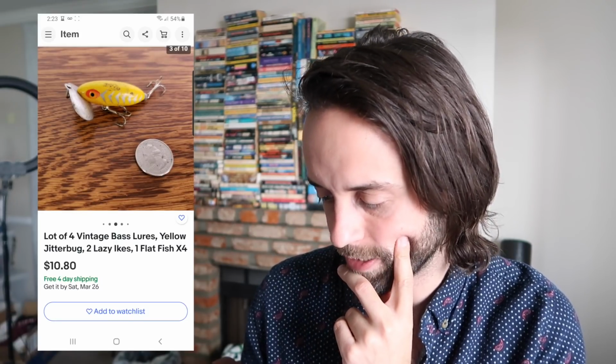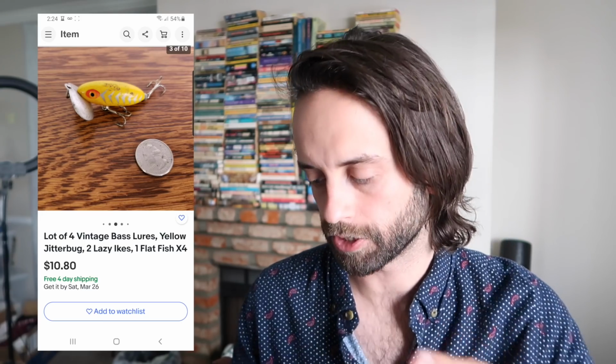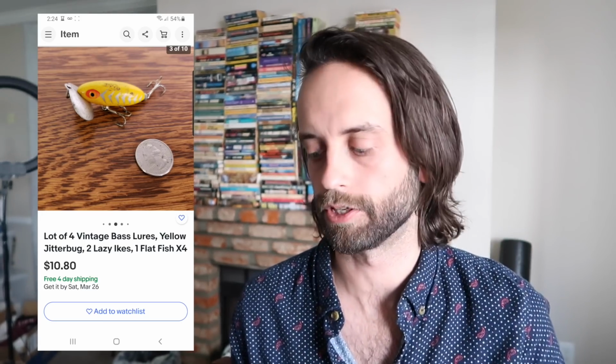I didn't think they would sell quite that quickly, but fishing lures are just such a healthy category. Fishing gear in general, very healthy category. And I got a bunch of lures out of this for basically free.